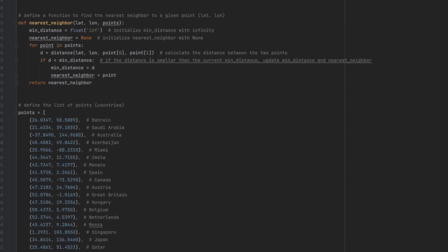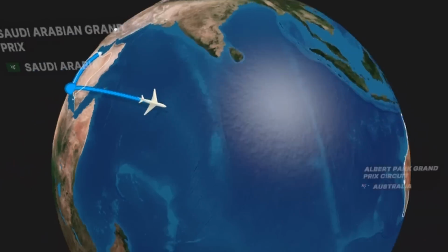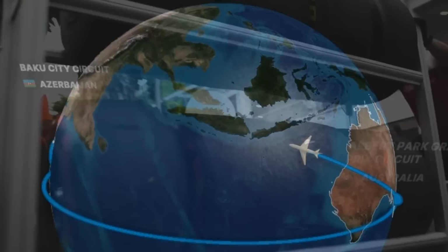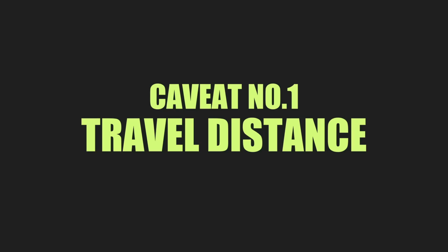I wrote a Python code to calculate the most optimal Formula One calendar, with the shortest distance between all 23 tracks of the 2023 season. Now before I get into this video, I do want to caveat a few things. I know this isn't 100% accurate.